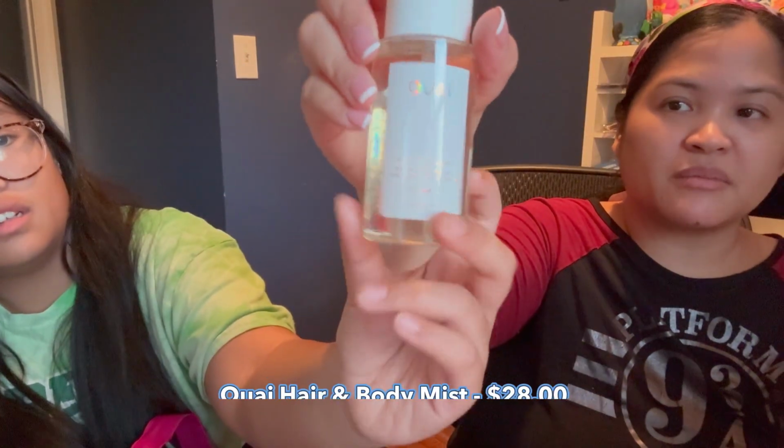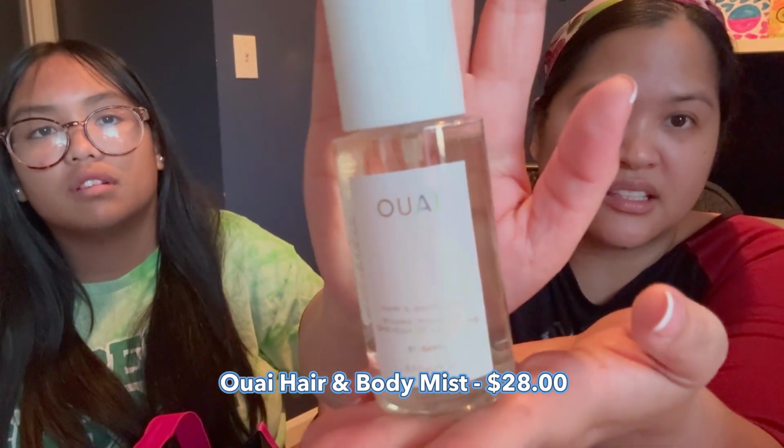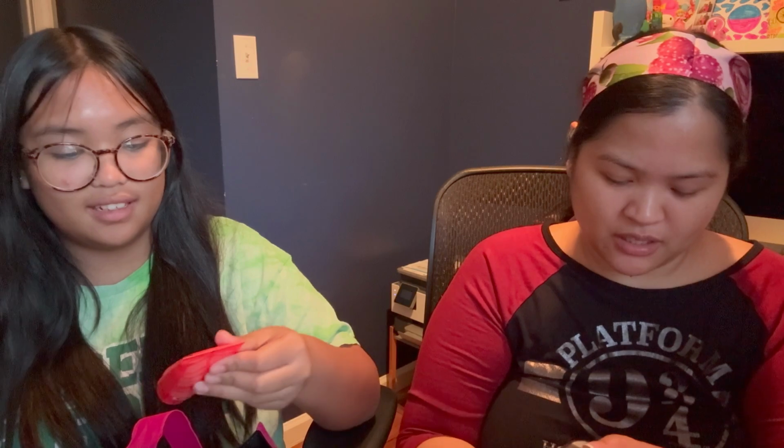Special plastic for it. It's the Way Hair and Body Mist. Oh, it smells good. Oh yeah, it does smell good. It's St. Bart's. That's why it has like a tropical vibe.